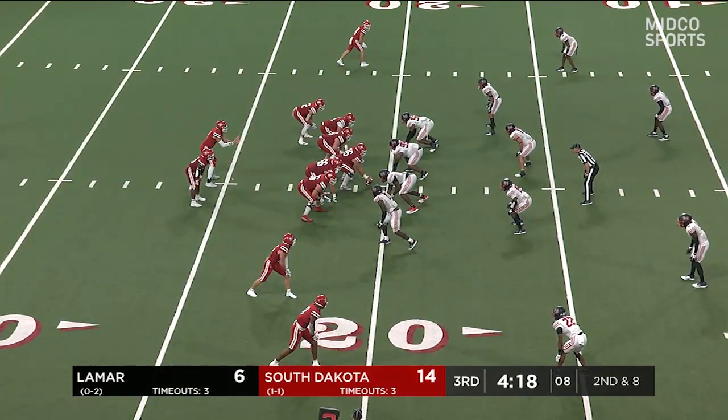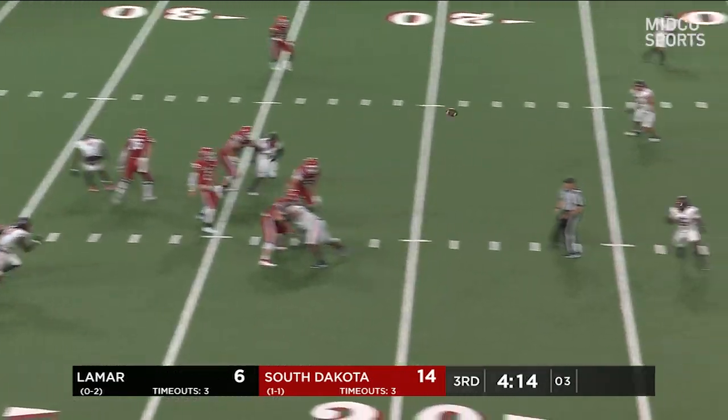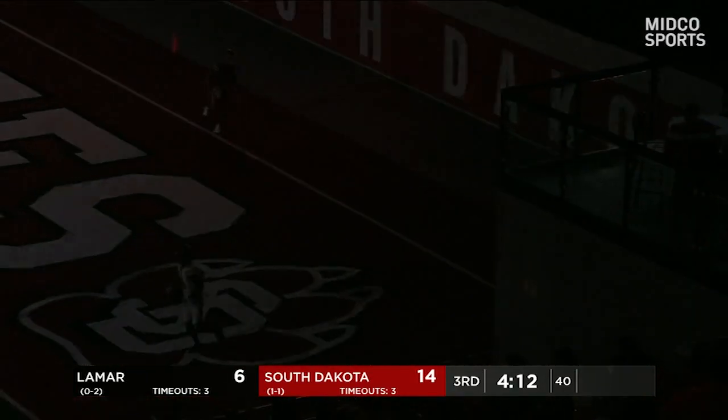With that commitment to the running game, Aiden Bauman was not asked to throw the football a whole lot on Saturday. 9 times on the day. He was 7 of 9 in total. One of those, though, did end up in the end zone. It was a 20-yard touchdown pass to J.J. Galbraith in the third quarter, made it 21-6 USD, gave them their first 2-score lead of the day, and they really took full control from that point forward. So this was an extremely important play.